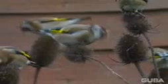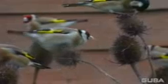Male goldfinches feed more on teasel seeds than females. Although their beaks are just a millimetre longer, this is enough to make a difference. In winter, when dead seed heads fall from the plants, goldfinches find it easier to feed on the seeds on the ground.